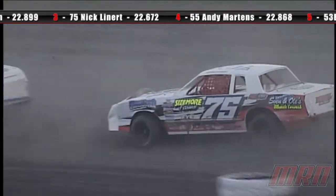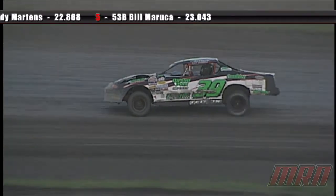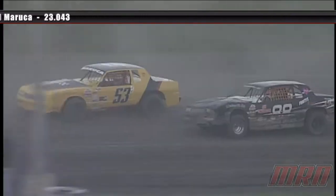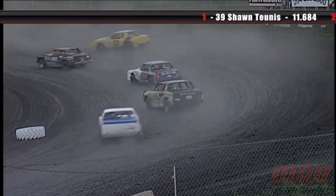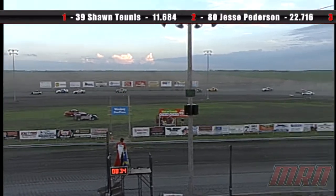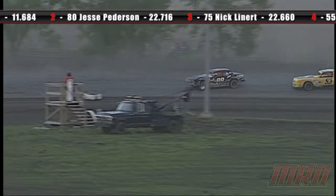Right behind him, though, we've got another car, the number 75 of Nick Leonard. He's not far behind. And behind him, not too far, is Andy Martins with the 55 car. Maruka falling back further and further. Trying to hold on to 5th spot. He's battling with the 28 car. Rather, the 88 car, I do believe. And the 88 car comes out ahead. That's Cody Wall. Sean Tunis in the lead.